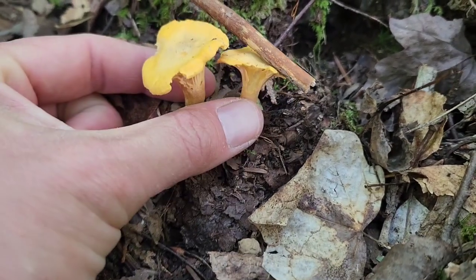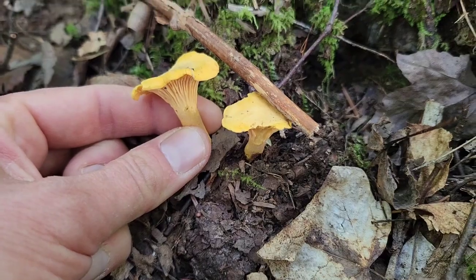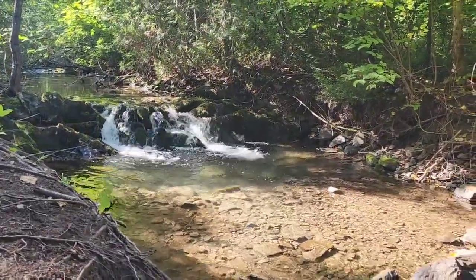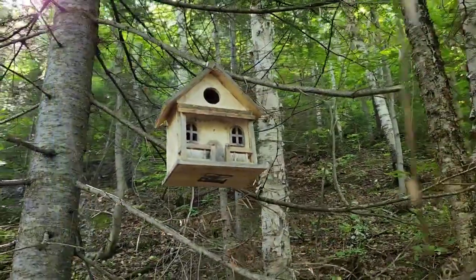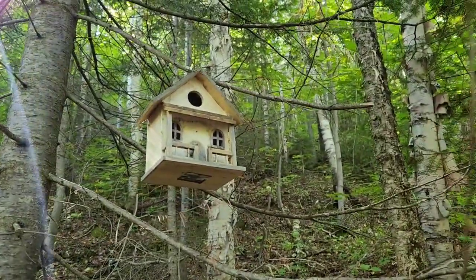Oh, take a look at what I found. Some fresh chanterelles. How cool. Nice late flush of them. Delicious. It's a cute little birdhouse along the trail. There's a bunch for the chickadees around here. Looks like people feed them.